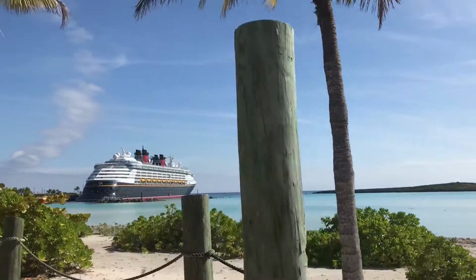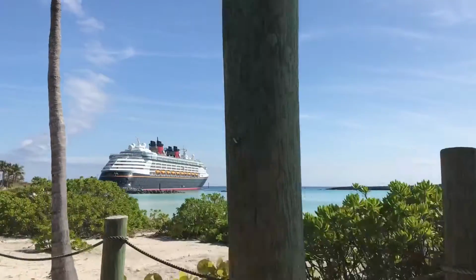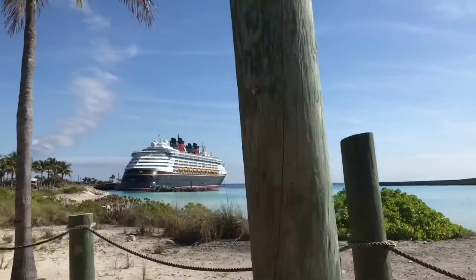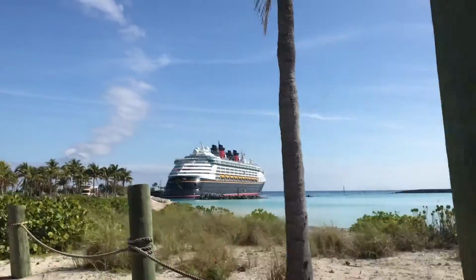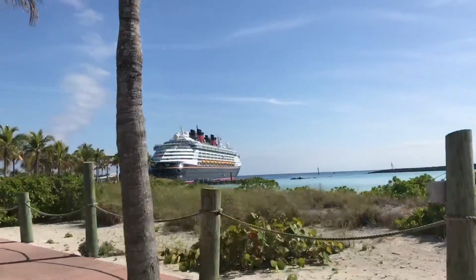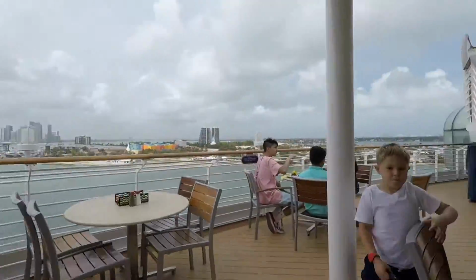In this video, we'll be going through a walkthrough tour of the Disney Magic cruise ship. I recently returned from an amazing Disney cruise and had a great time. So we will show you some of the amazing areas of the Disney Magic and also some of the recent updates to the ship from the March 2018 dry dock.